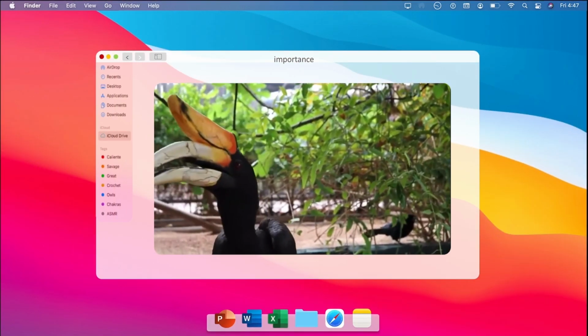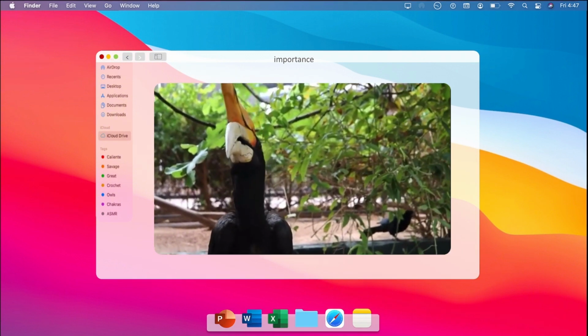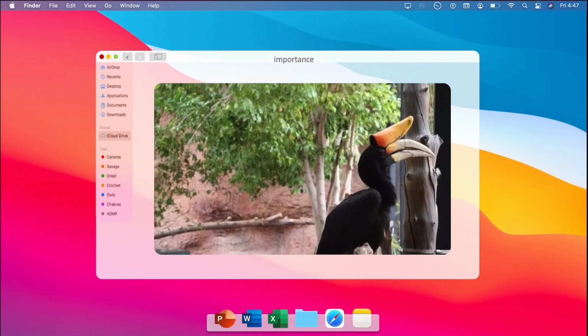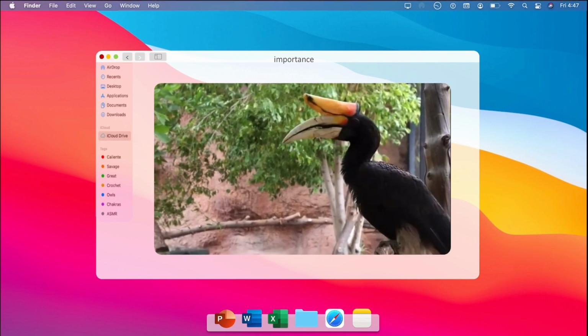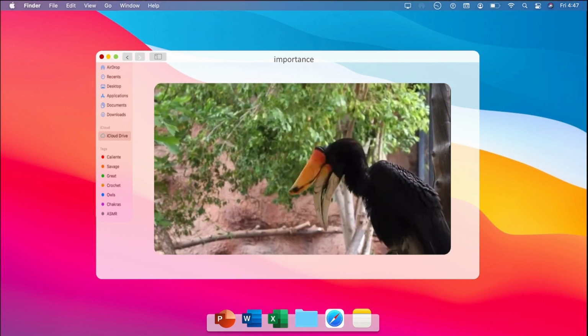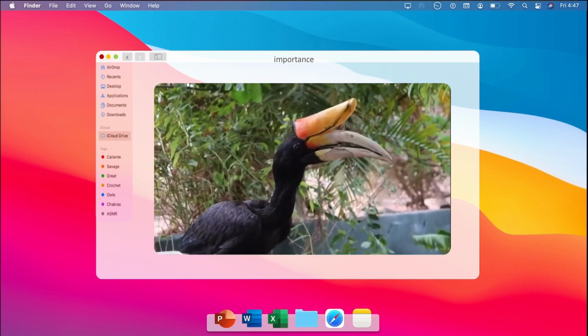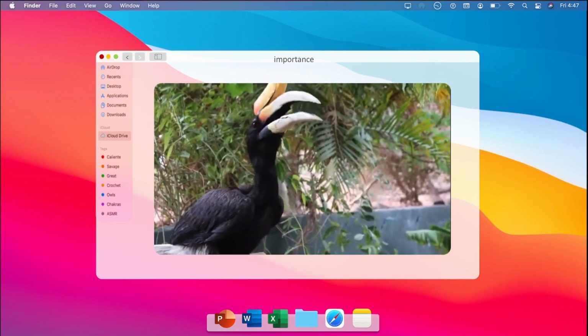Hornbills are the forest farmers. They are huge, fruit-eating birds found in Asia and Africa's subtropical woodlands. They are extremely important for seed distribution and so plant reproduction because of their capacity to travel large distances.